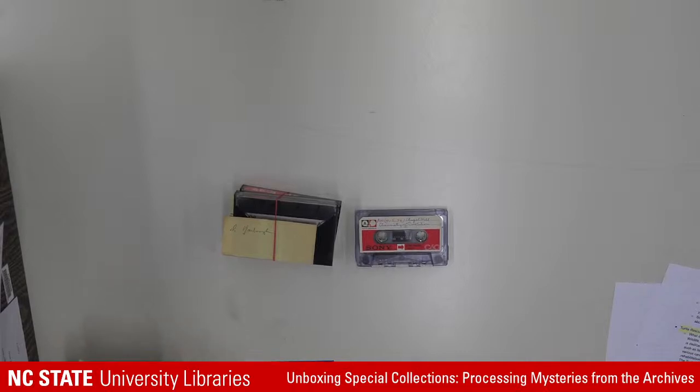I just know that the way that I would approach this is probably to folder them. Depending on the condition, there might be a box that we could store a good number of audio cassette tapes together. But was that your thought as well? Yes, foldering. Since there's only two here, we would probably just folder that and put it in a regular box. But we do have cassette boxes if we had a good number of them.